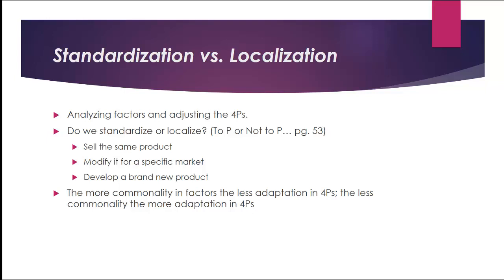So you have three options. You can sell the same product, standard. You can modify it for a specific market, or localize it, or you can develop a brand new product. Lots of times, many companies decide to make brand new products to suit that particular market because they feel it's easier to make a new product than to re-engineer a product that they've already made. The standardized product will not cut it in that environment, so I need to develop a brand new product with new research, and that will make the consumers a lot happier as opposed to giving them something that is basically, what do you call this, cultural appropriation, is the word that they're using nowadays.